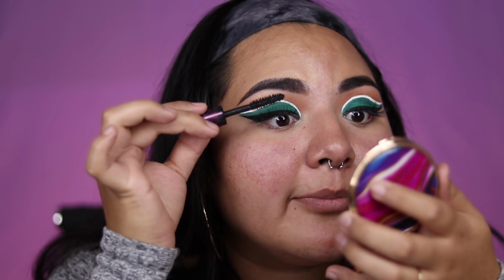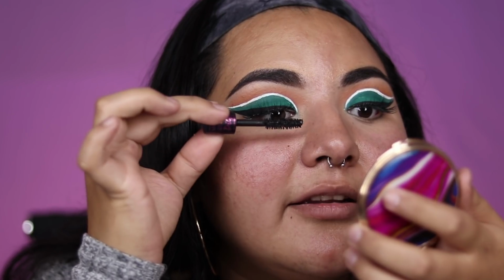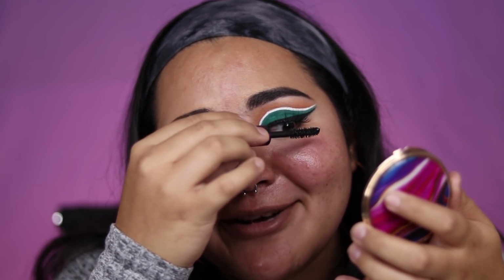It's by Lancome. I think it came out last year. It did, because when they gave it to me, they were like, here's the new mascara by Lancome. It's in the birthday gift. I was like, oh, cool. It's fine. Lancome's too expensive for me. You know, we're balling on a budget here.